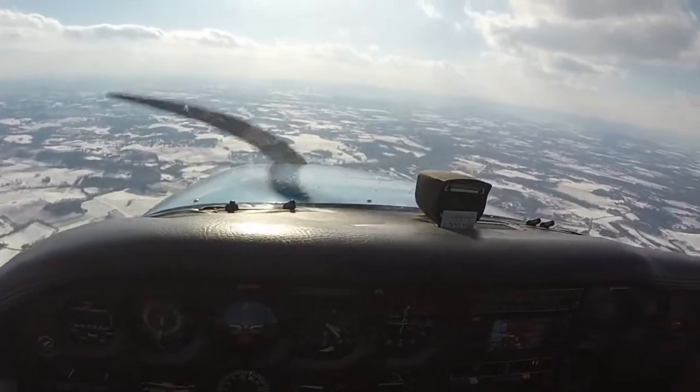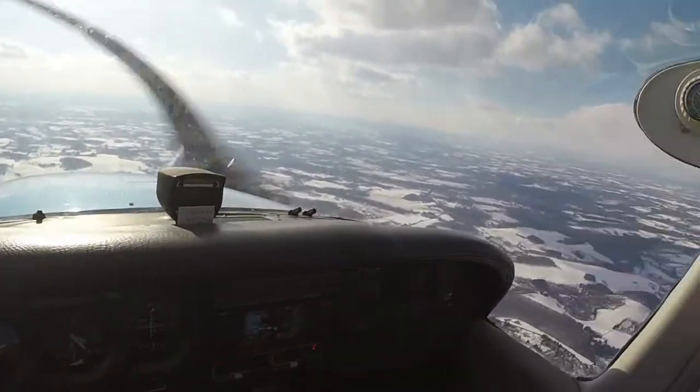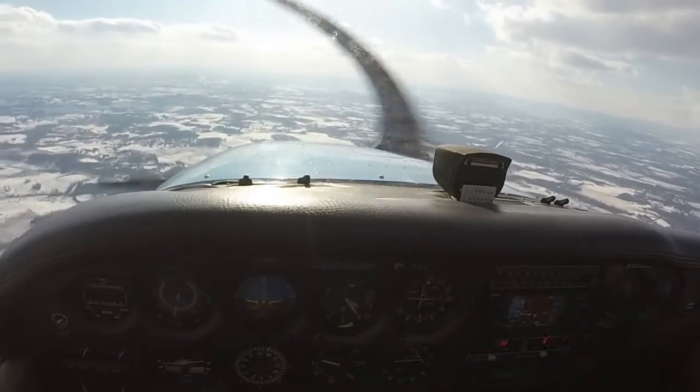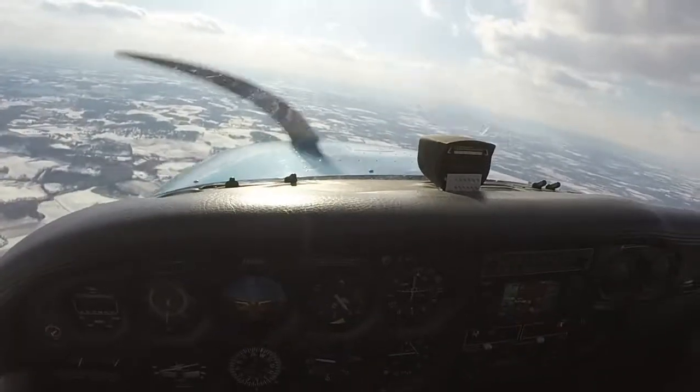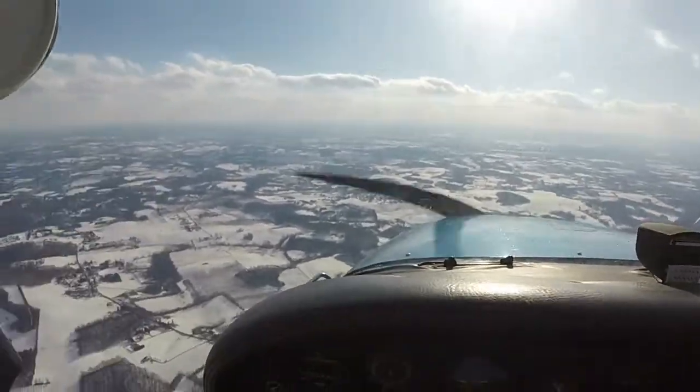Tracking VORs is more or less like buttonology, knowing which buttons to hit, listening for the codes. It's kind of getting a rhythm down, right? Yeah. Because the GPS, it's really easy. We just hit direct enter and we go. Uh-huh. But this is how the pioneers did it. Yeah.